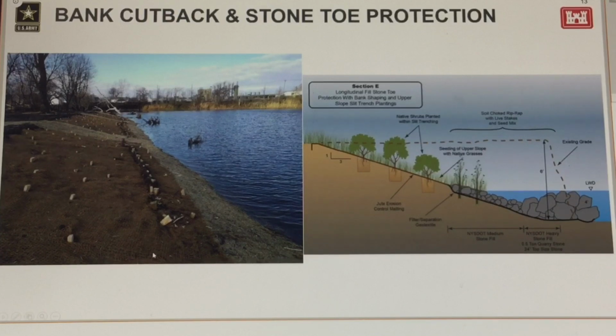So we've had several inches of sediment deposition on this bank. You'd have to dig down even to get to this coir mat. Everything's been embedded in natural sediments, and that's helped this community flourish. So that worked really well.